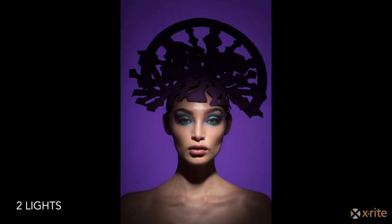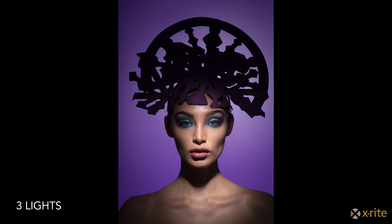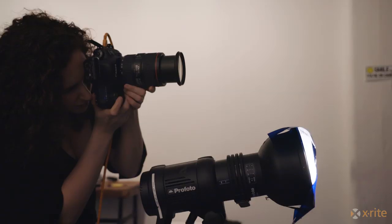I like this look, but as I'm looking at the headpiece, I think it needs a little bit more separation from the background. So I've added an additional light, our third light, with a grid. Notice how there's now a glow appearing behind the headpiece. And last but not least, I've added a fourth light in order to emphasize the analogous color palette even more. What I've done is I've added a blue color to the shadows in front of the subject by using a zoom reflector and a blue gel.